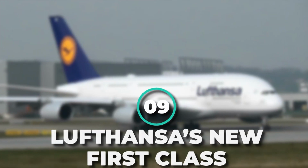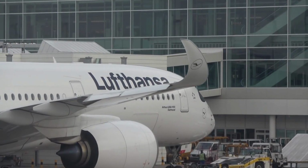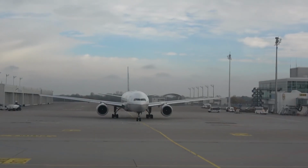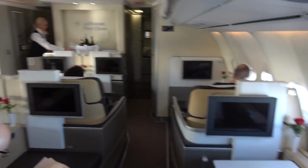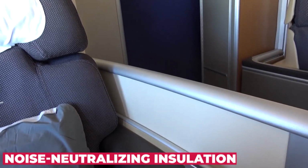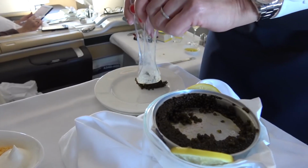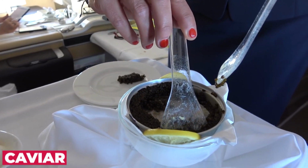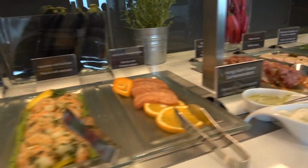Number 9. Lufthansa's new first class. There's something very relaxing about the caramel and brownish gray compartments of Lufthansa's new first class. The floor is covered with noise-neutralizing insulation. The climate inside is controlled by humidifiers, and generous servings of caviar are served before meals that are prepared by a rotation of exemplary chefs.